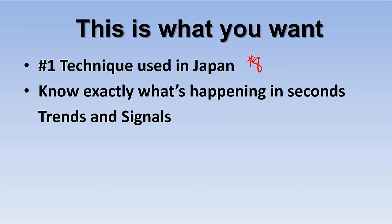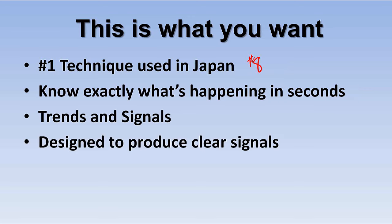You'll know exactly what's happening in seconds. It is designed to produce very clear trends and signals. All right, so this is the edge for you now.